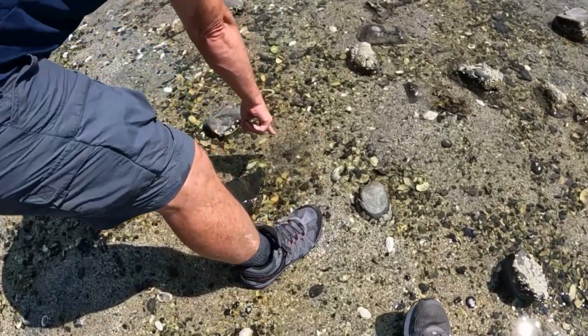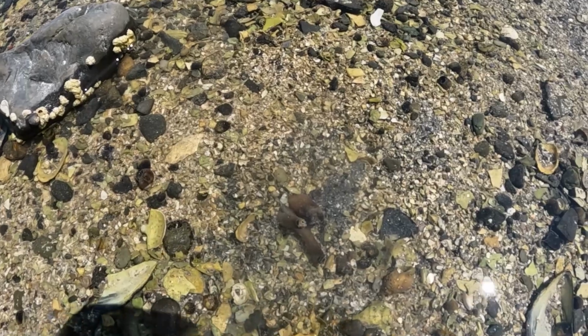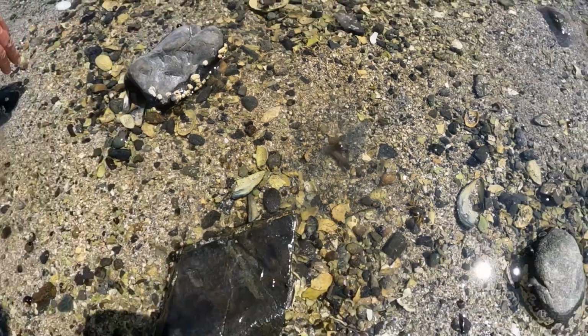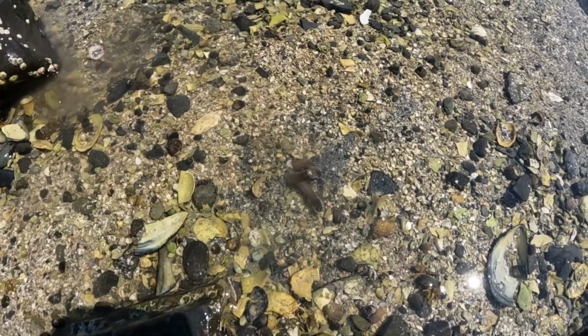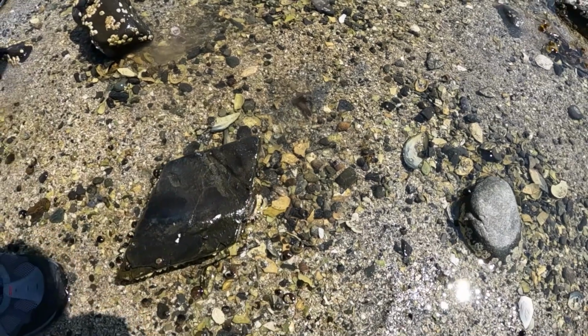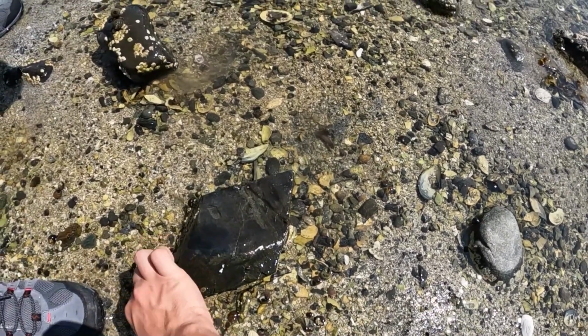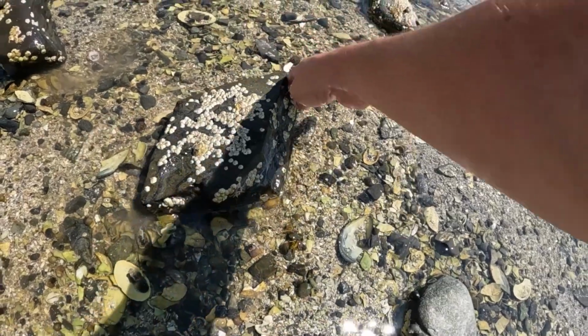What kind of creature we got here? Oh yeah, some type of anemone or something. Oh, he sprayed at us. Whoa. Got that on film. He did not like us. Sorry, buddy. Guess we should probably put his rock back. He was not too happy. Okay.